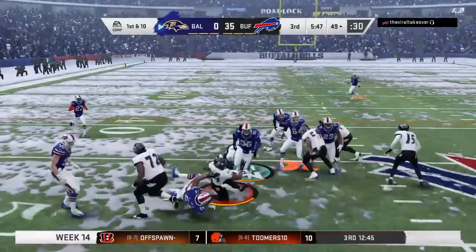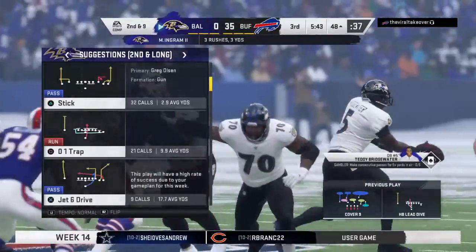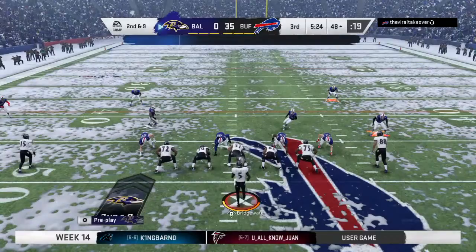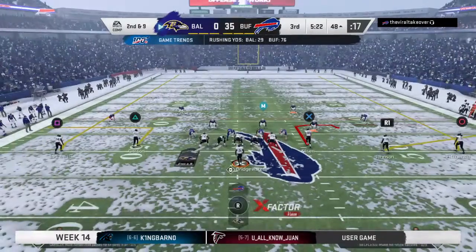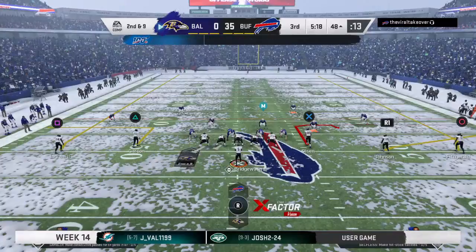They'll try to get the ground game going with Ingram. And he'll get this into enemy territory, but not by much as he's down to the 48. Avery Williamson there to make the stop. Mike 54. What we got? 48-yard line.